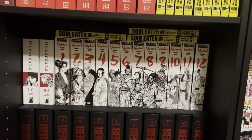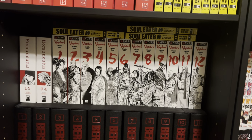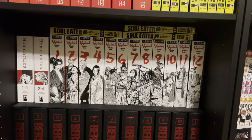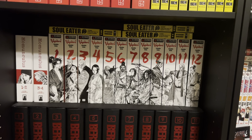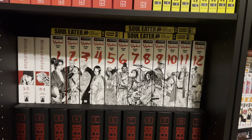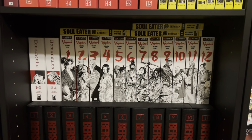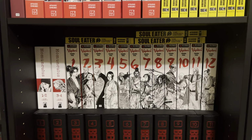Next up we have Vagabond. This is another one that I'll be reading really soon. I've read the first 3 omnibuses, and I really enjoyed it. It's very similar to Berserk and Vinland Saga, which is something a lot of people compare with each other, which makes sense. But I'm really invested in Vagabond. I just need to sit down and read the rest of it.